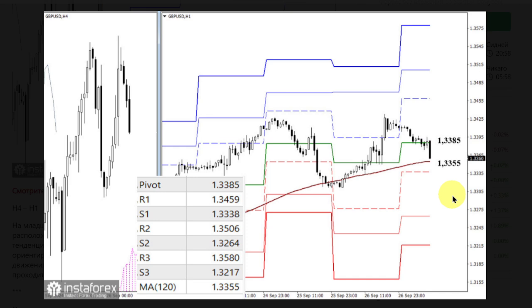On the lower timeframes, the market is descending toward key support levels, located today at 1.3385, the central pivot level, and 1.3355, the weekly long-term trend. Control of the trend provides the primary advantage.